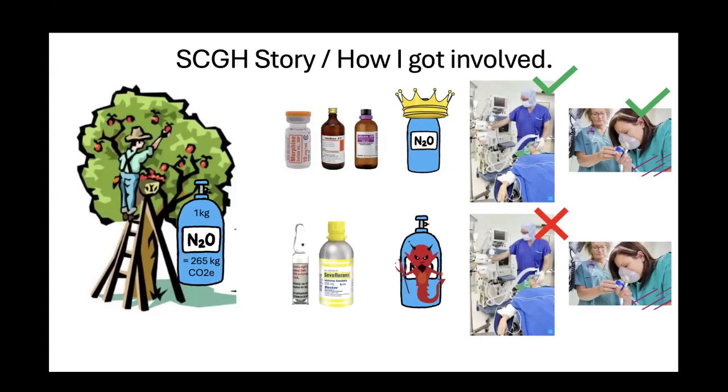And really, it shouldn't be used for anaesthetics. There's a lot of people out there still using it, and that's one of the things we need to work at with education. But if you've done a lifetime of anaesthetics using nitrous, for some people, it is hard to change. But there's no scientific reason for nitrous to be used in anaesthesia. We still do need it for obstetrics.